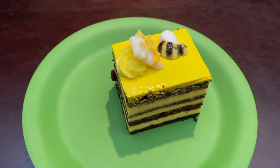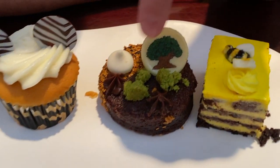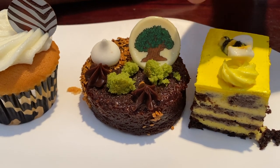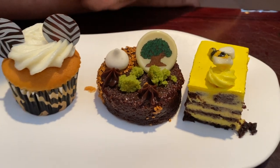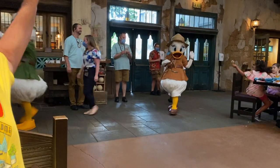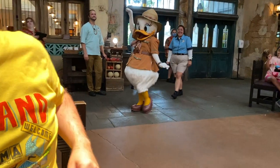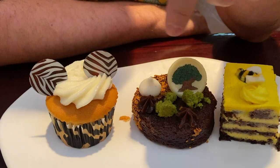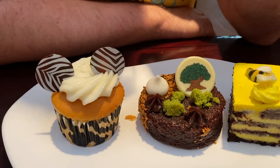My own. And then we have this amazing presentation. The decorations are awesome. Amazing. I mean, it looks like a miniaturized version of the Animal Kingdom Park. It's true. Oh my gosh. The ducks are awesome. And then we end up with little Mickey. Yeah, little Mickey cupcake.